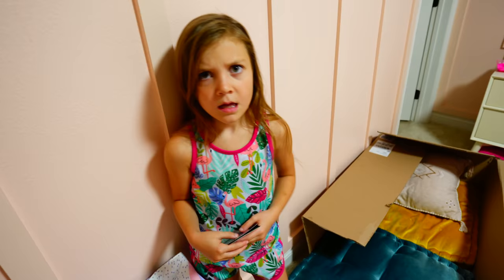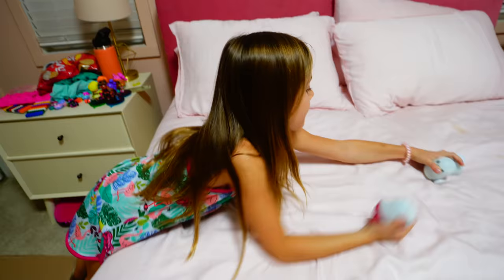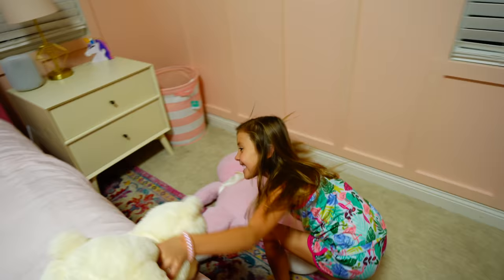Well, Stella, this is a very messy room. And if you want to have this, we gotta clean up all these toys. Well, I guess it's time to clean up. It's always important to clean up your room before you go to sleep at night, because what if you wake up in the middle of the night and you trip? And then you can start your day out nice and fresh.